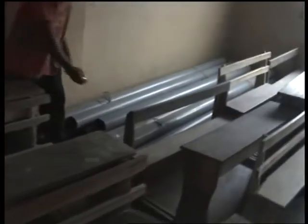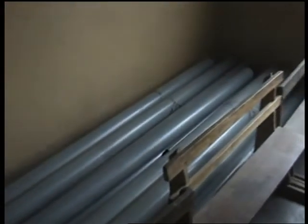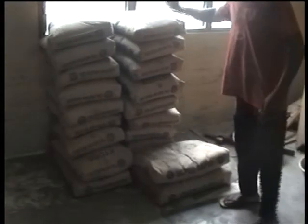These are some of the pipes that we have bought for the washroom and the tank. When you finish with the introduction of the equipment to the washroom, you will move up to the tank, what we have done so far with the tank. So these are the pipes. We bought some cement, and these are what are left, the cement.